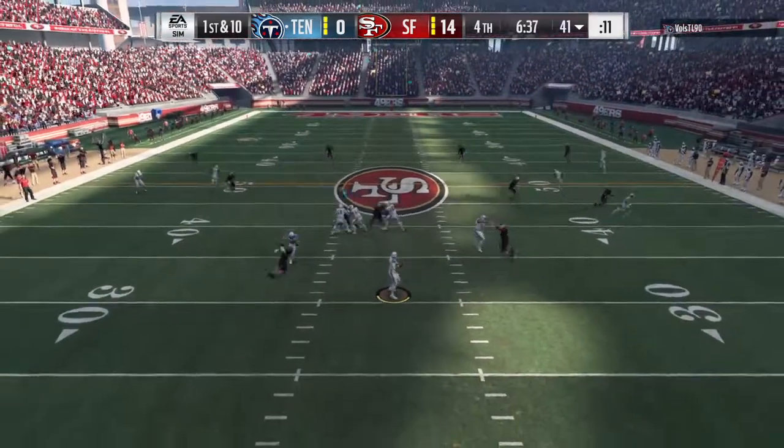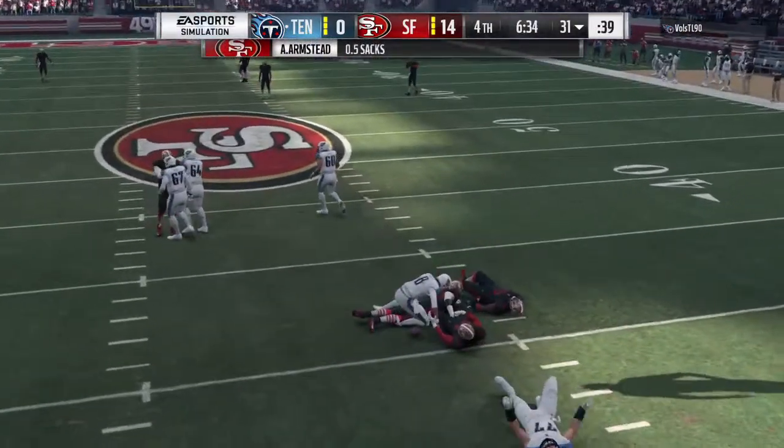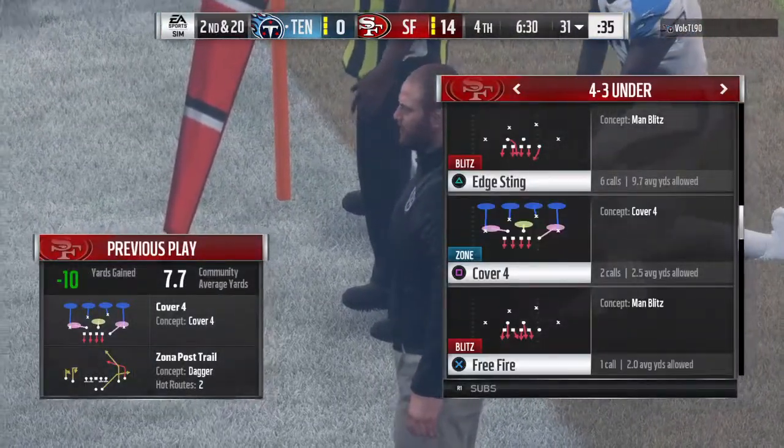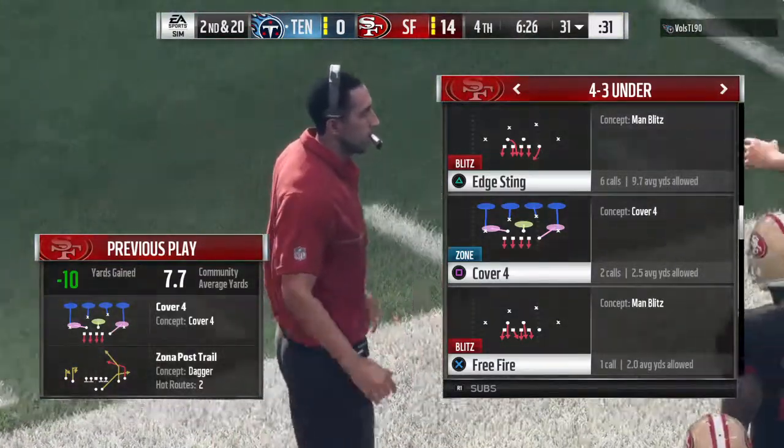On 1st and 10, here's Mariota. And no escaping this time as he'll go down. They got him for a sack. Eric Armstead in there to make the sack. He buries him for a loss of 10.